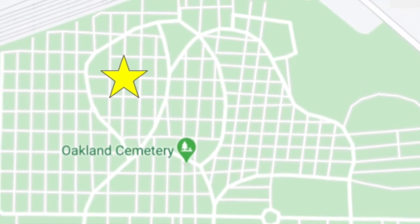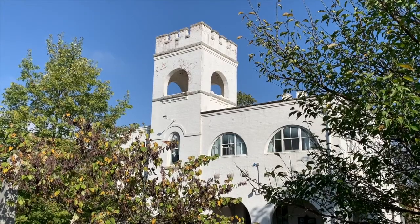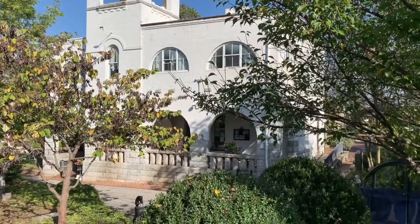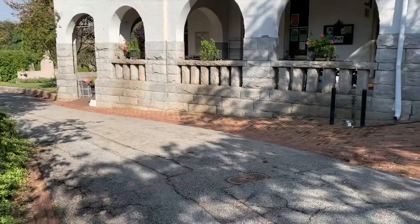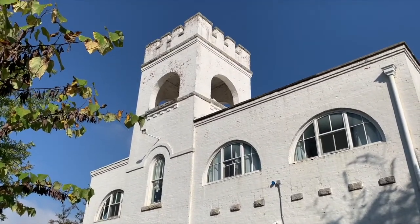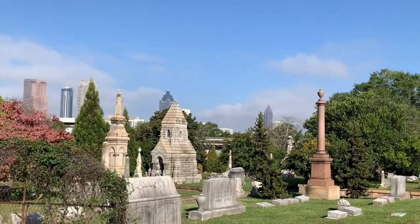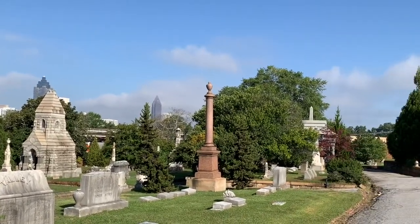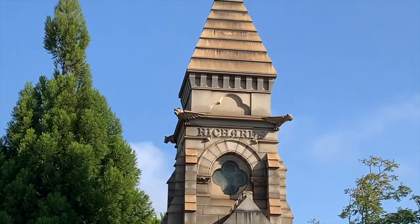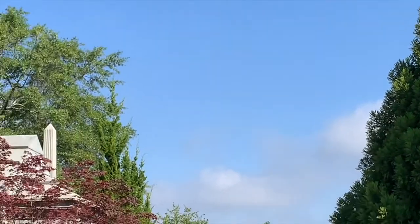If we continue west, we arrive in Bell Tower Ridge, so named for the turn of the 20th century building used as a chapel, residence, and office for the cemetery sexton. This beautiful and well-preserved structure is still used as the office for the sexton, and it's where the Visitors Center is currently housed. Because it sits at the highest point in the park, this section offers sweeping views of the city. It's here that you'll also find Oakland's most elaborate mausoleums, belonging to members of prominent Atlanta families.